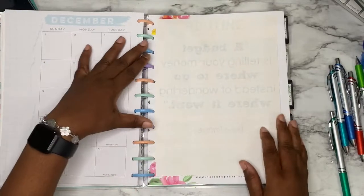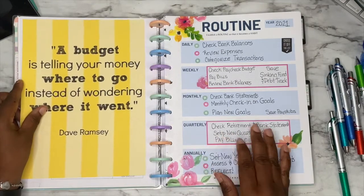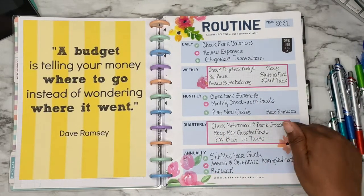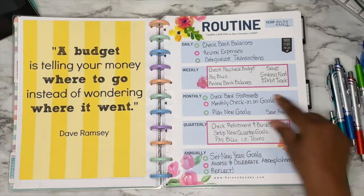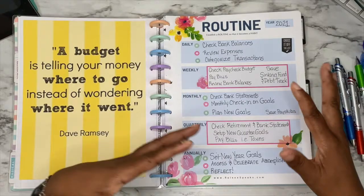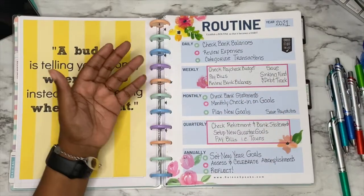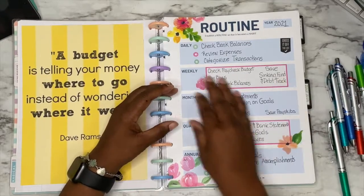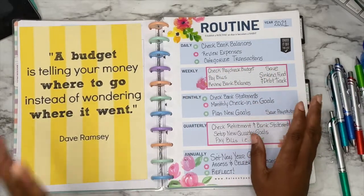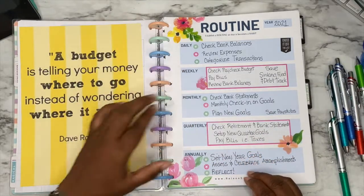And you may have seen that I did this in the last video where I did a routine. Today we are doing our monthly routine. I'm setting up my goals and my plans for the month. It also happens to be my weekly goals because it is paycheck. So I'm going to show you how I'm doing that, and I'm following along.